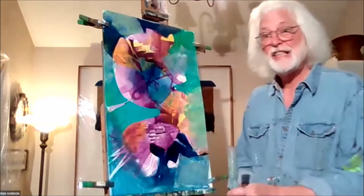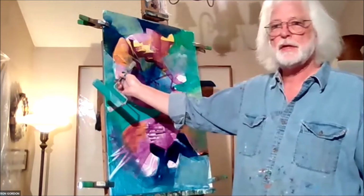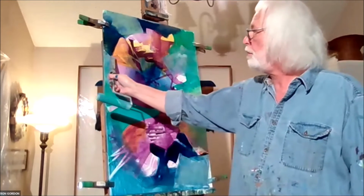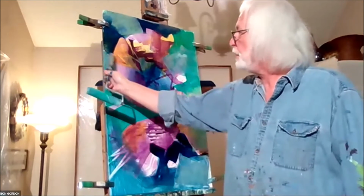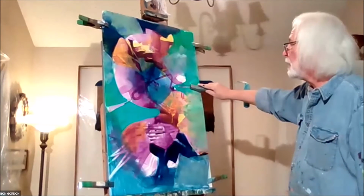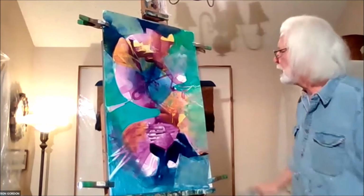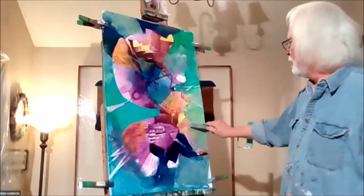Okay, what I just did, I don't know if this is evident or not, but I saw that this line was working for me. I decided I wanted to take it all the way off. I'm going to enhance it now with just a few little strokes like that. Same thing over here, so that it leads off the edge. All right.